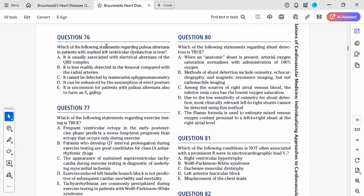For option A, we said it is usually associated with electrical alternans of the QRS complex. It is actually more associated with T-wave alternans. So let's note that it's more associated with T-wave alternans, and when that happens, it poses arrhythmic risk. QRS complex alternans is more with pericardial effusion rather than pulsus alternans. So option A is false.